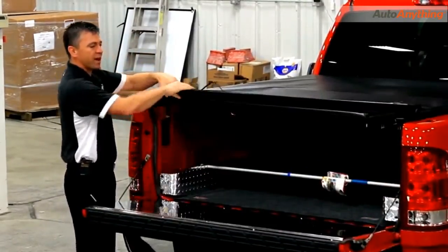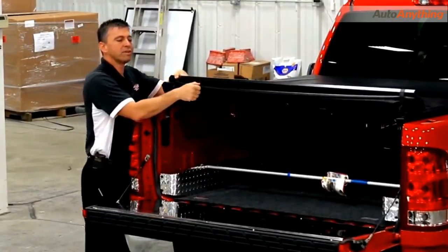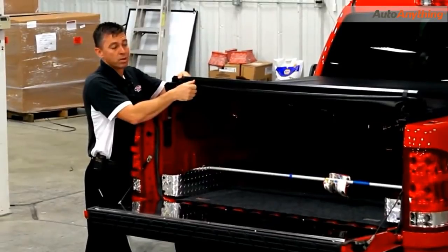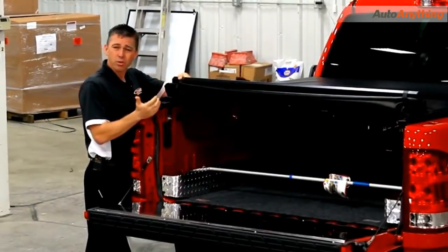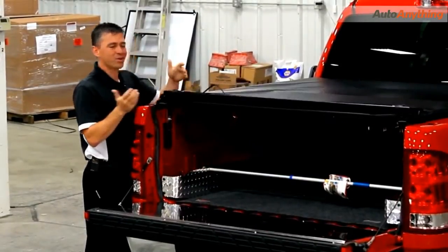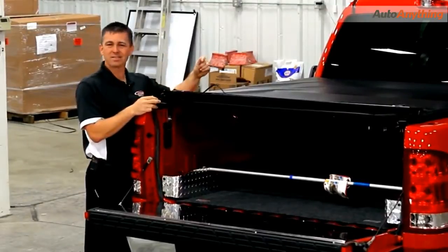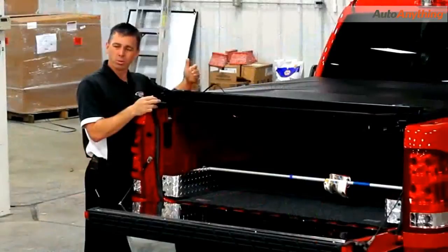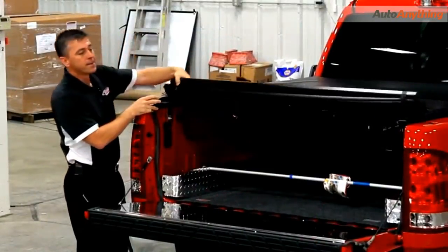Now let's talk about our fabric a little bit. Our fabric is coated top and bottom and it's pliable to 40 below zero. So here in North Dakota, you can knock the ice and snow off of it at minus 40 degrees and it's still pliable and it will roll from front to back.